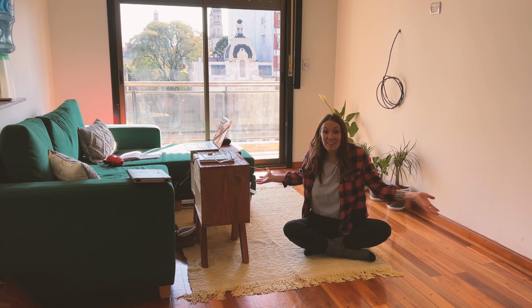I recently moved into my new apartment in Buenos Aires, and this is my terrace. This is my living room. This is my balcony with traffic.